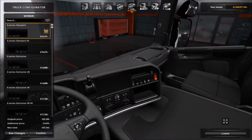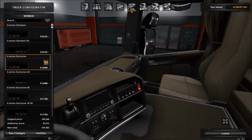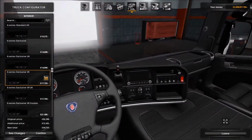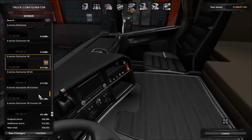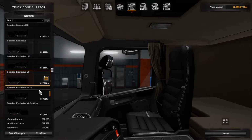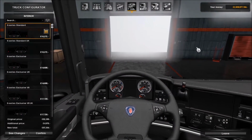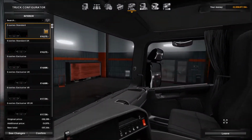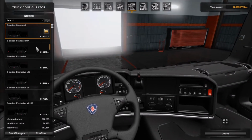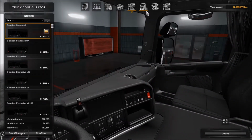Onto the interior, there's 4 different ones to choose from. You've got the standard, the exclusive V8, a V8 on this truck, I don't really think that works, and then the V8 with the red as opposed to the V8 with the cream. For me, I think the standard's always the way to go on this P-Series. It looks nice, the black and the grey, and it's a realistic combination to have with this truck. And it's cool that you've also got options for right hand drive as well, because most mods don't do that.